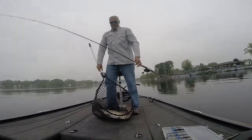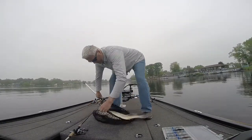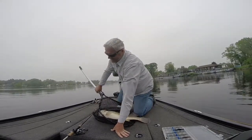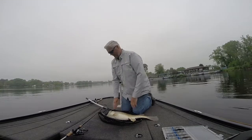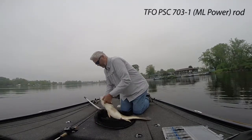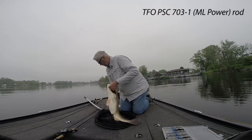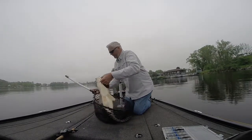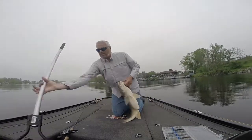Bump up the drag on the big fish. Holy crap, these guys are so much fun, baby. These guys are super loud. Look at the size of this damn thing. Caught this on 8-pound test line, TFO 3-power rod. Oh, jeez. Oh, I can't pick him up, it's so big.